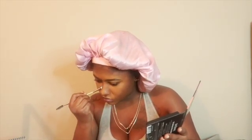Alright, so now on to blending out that concealer, because again, we don't want it to be dried out completely. Gonna go in. And when you're blending out your concealer, you're gonna make sure you work on the outside, blending outwards first before you finally go.